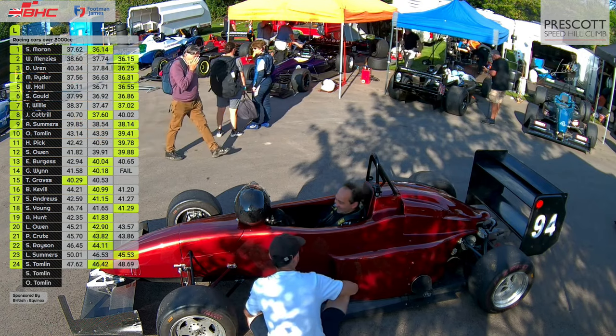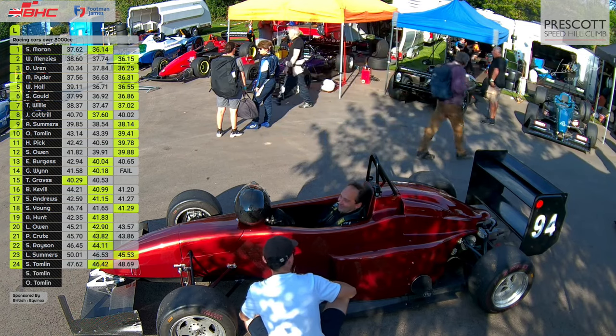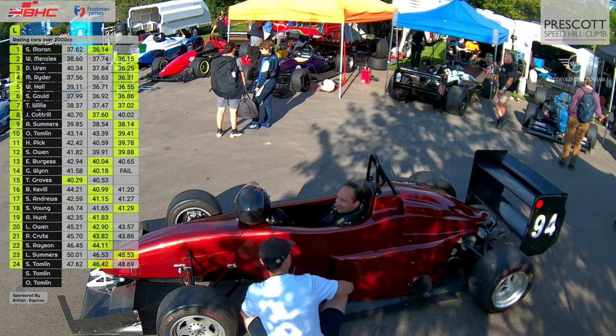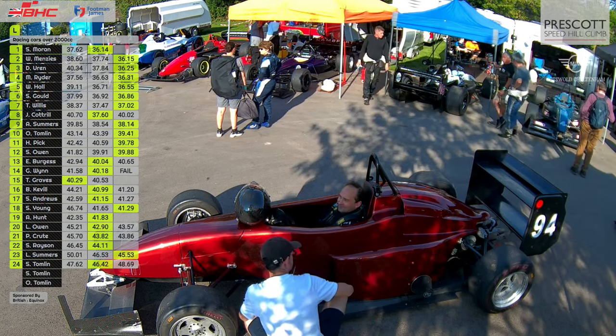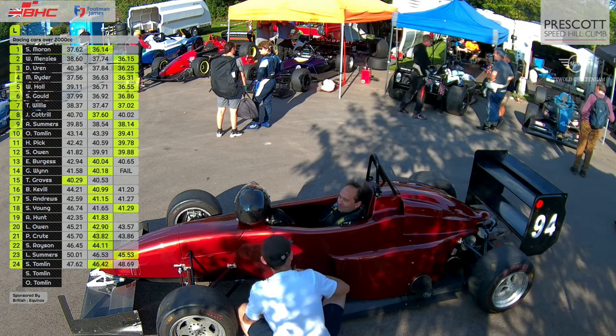Be a four times champ, wouldn't he, which is incredible. But this year, we've seen Will Hall absolutely driving beautifully in the new Gould. We've had Matt Ryder, obviously, doing a brilliant job as well. Dave Uren still getting that old Gould flying up the hill.